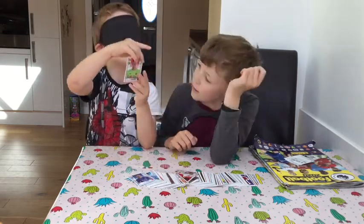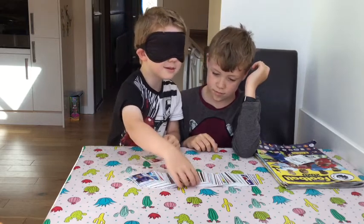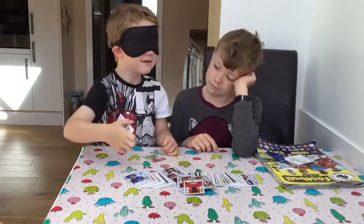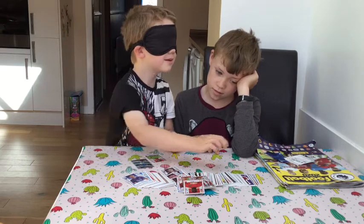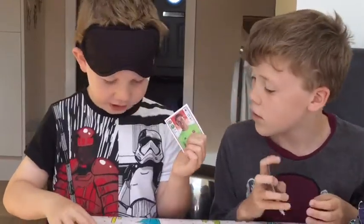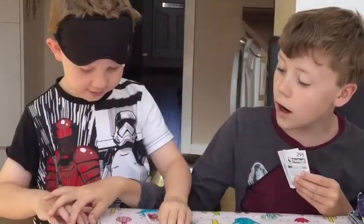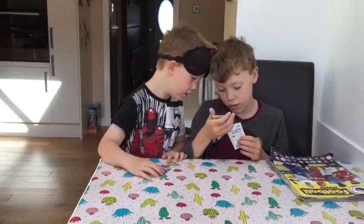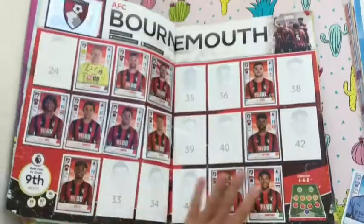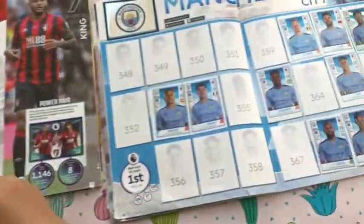I got this card. Okay. And it is Burnley. This card. Nice. And this card. I got a Sheffield goalkeeper. I got a Manchester City player. I'm the key player for Manchester City. I think I might know his name if I can see it. Gabriel Jesus. Yeah.